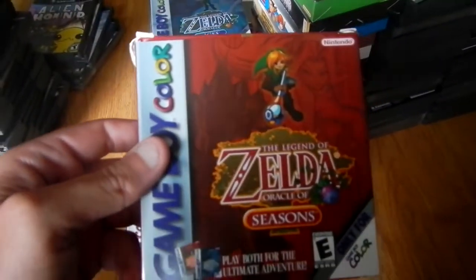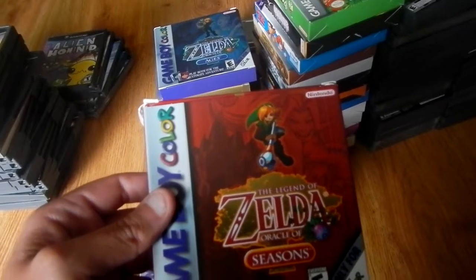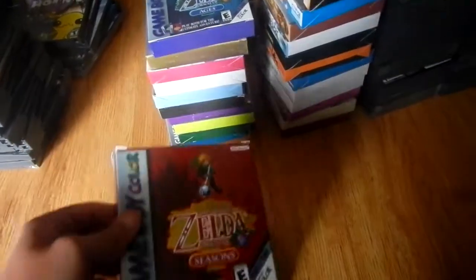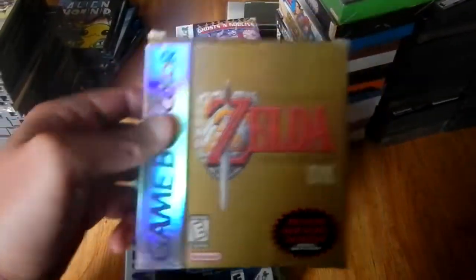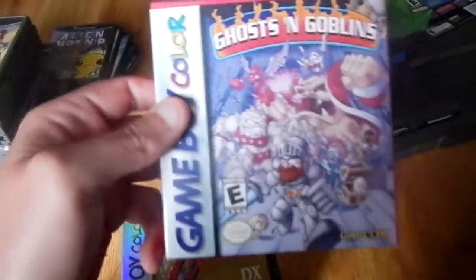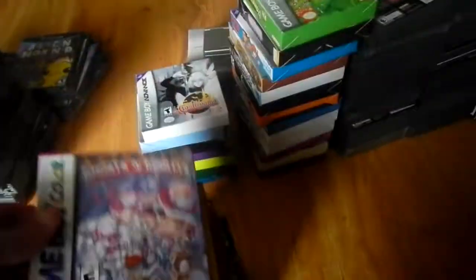Zelda Ocarina of Time. This is Seasons. Or not Ocarina of Time, Oracle of Seasons, I mean. And an Oracle of Ages. I'm getting my Zeldas mixed up. Here's Zelda DX. Here's the OG Ghosts and Goblins on the color.